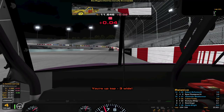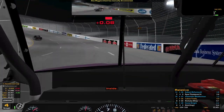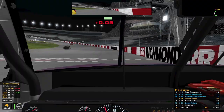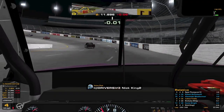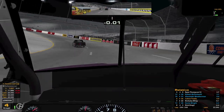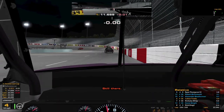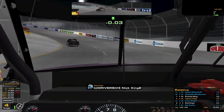You're up top, 3 wide. Right side, 2 wide. Clear inside. Keep high. Stay high. Damn, Colt, your hog's fast. 6th place. Keep high. I know I'm being a pain in the butt right now, I'm sorry. No, I'm having a blast.